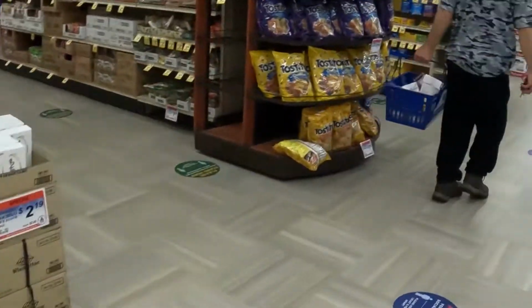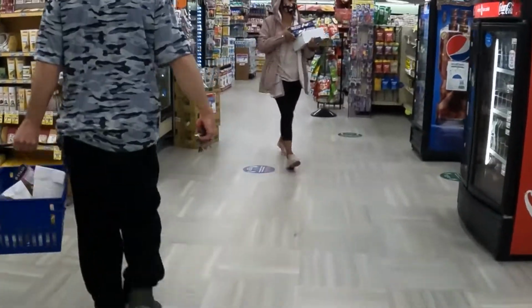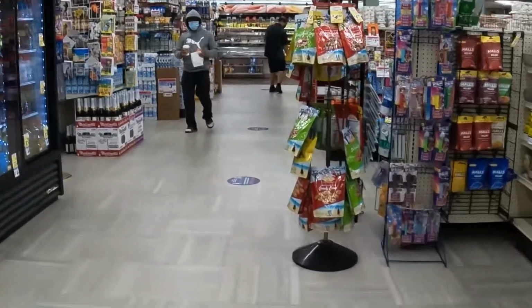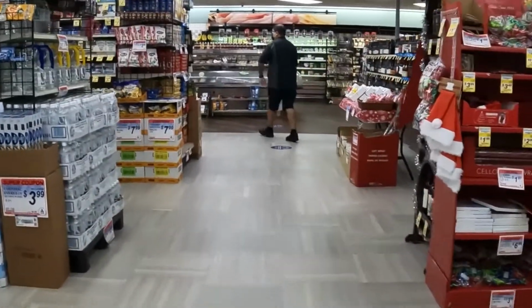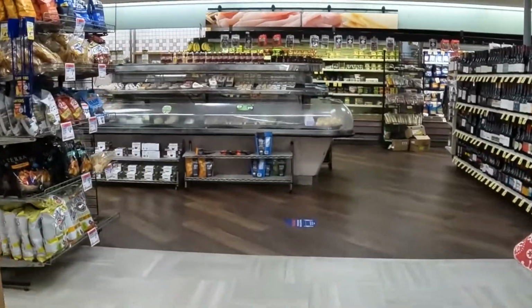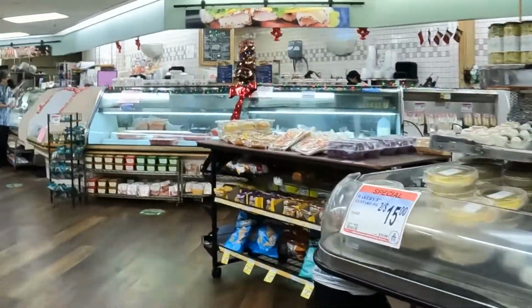So they have the Spam Musubi, oddly enough, at the bakery counter. So it's all the way down at the end of the store. And the reason why I like this Spam Musubi is the rice. The rice is super good and it's really fresh. And the other thing is, it's huge.